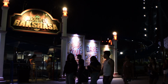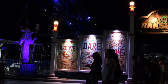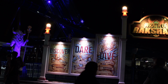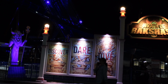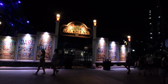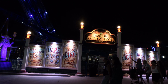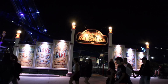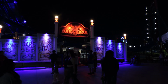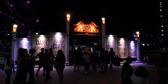So it's hard to make it out over here, but you can see the entrance here with the globes that are now illuminated, and then underneath that the Rakshasa head that's illuminated in red. And then all these lights flash and are synced to the drop as well, and you'll see that in a second. So the train is up on top of the lift, and there goes the lights as it gets released from the holding brake.